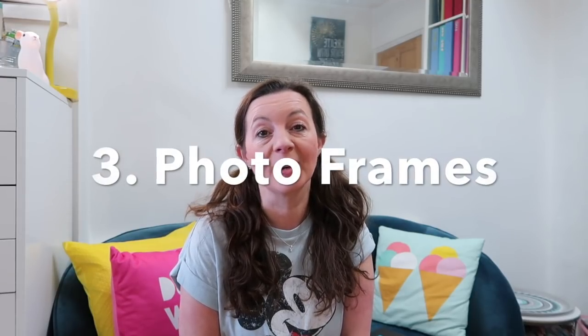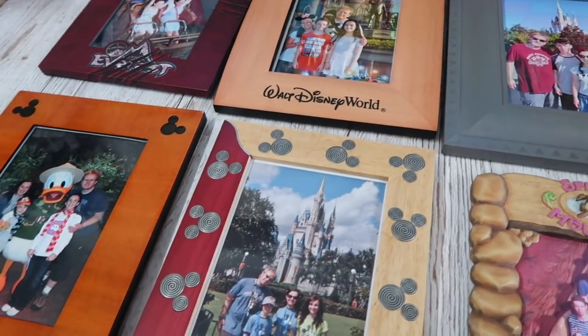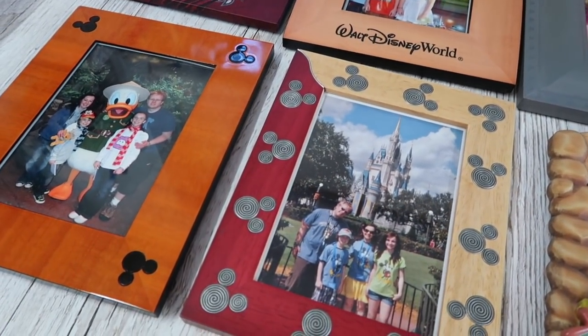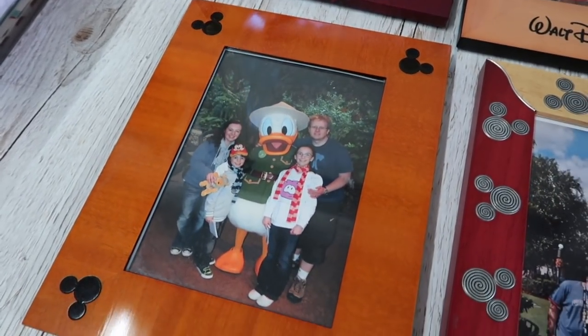Now number three are photo frames. Again, another really easy and obvious one. We like to collect a new photo frame every time we go to Disney, because then not only does it have the memory inside it, the photograph, but you've also got the memory of when you bought the photo frame as well. We've been buying them for each trip and I've got a whole load. They're all lined up on the windowsill in the lounge. And they're just really fun to collect.